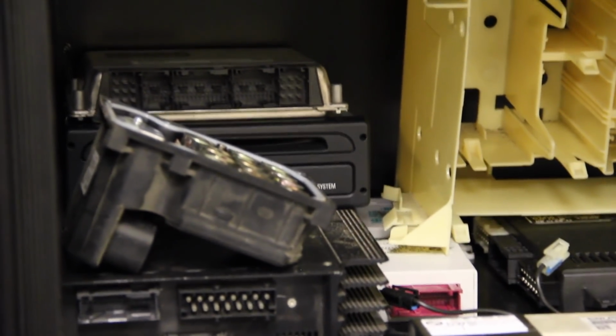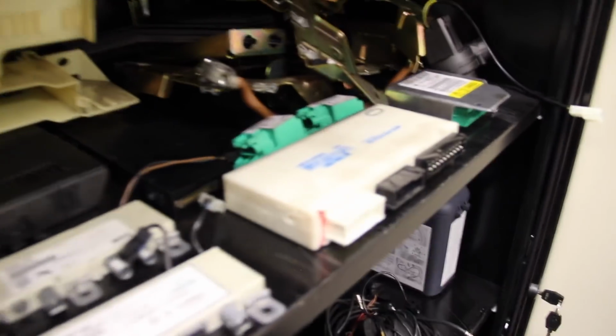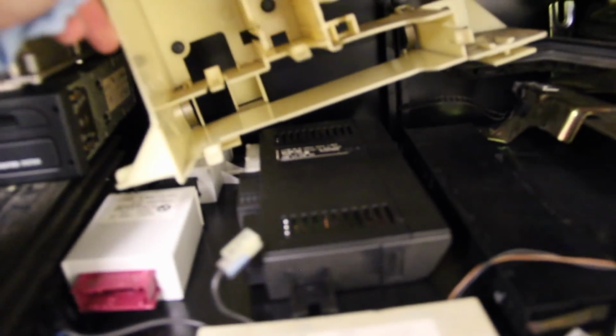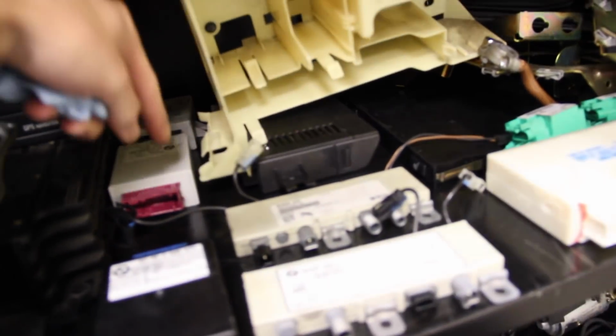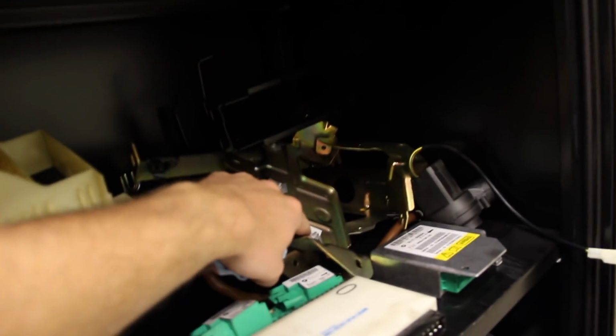All of these modules, we have a DSP amp, a Mark III navigation computer, a DME, EWS, FM, general module 3, airbag module, you name it. Here's the rest of that ABS module. There's the LCM, that's a light control module 3B, EWS, and LWR, that's your headlight vertical. Ground strap, all the straps, or all the brackets in the back for the radio and navigation.